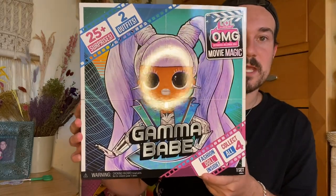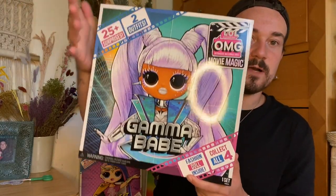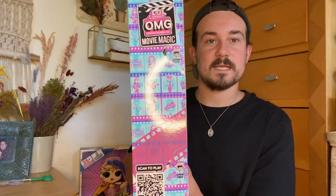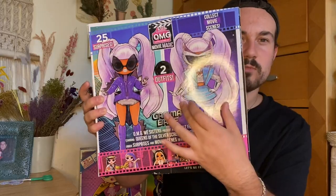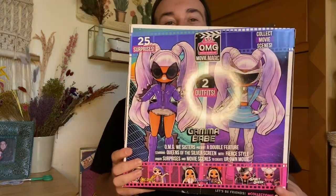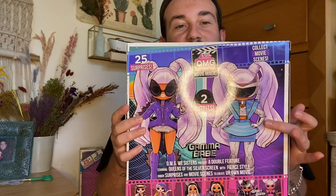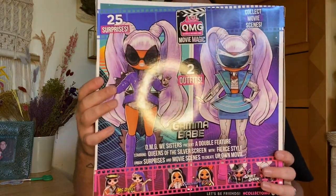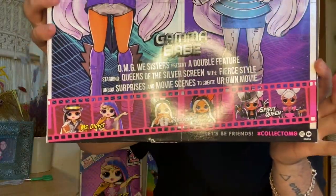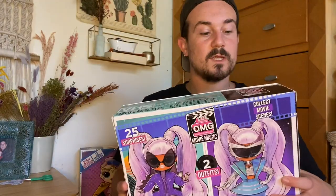But yeah, so, cool. All right, so, this is the front of the box. So yes, it says Gamma Babe, 25 plus surprises, two outfits, collect all four, and so on. Same thing as last time. On the back here is her and her two outfits, one that's more alien-esque, and one that's more sci-fi, maybe a space fighter type of thing, not really sure. Definitely this is the winner for me, but still pretty cool, especially because this one comes with a working zipper. At the bottom, it has all the characters, the same little saying, and then Gamma Babe. Alright, cute. Let's take a moment and get her open.